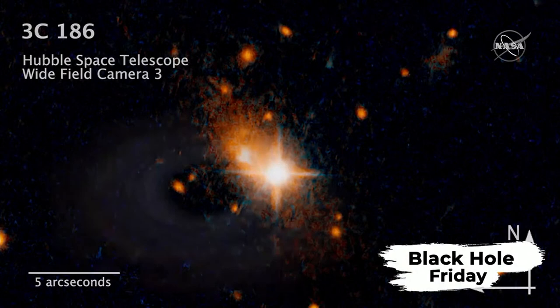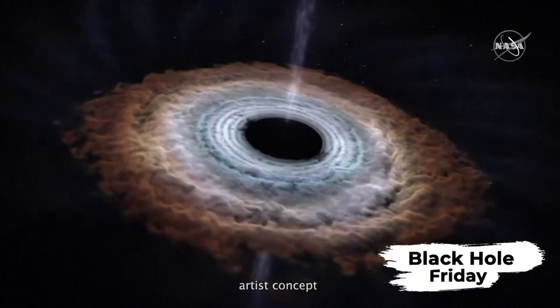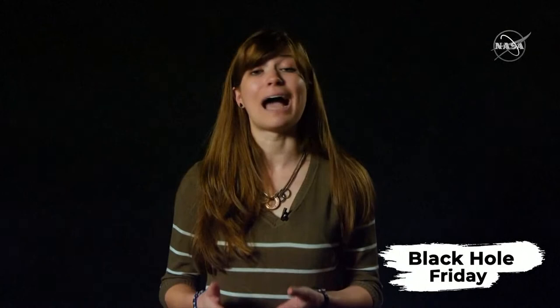A quasar is the extremely bright light that's emitted by hot gas surrounding a supermassive black hole. A supermassive black hole is a type of black hole that's at least 100,000 times more massive than our sun and is at the center of almost every massive galaxy. But the center of this galaxy is over here, in this green circle.